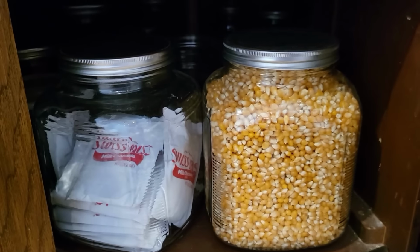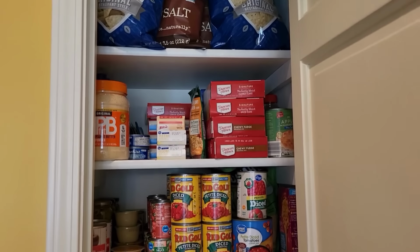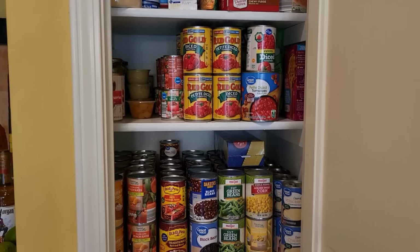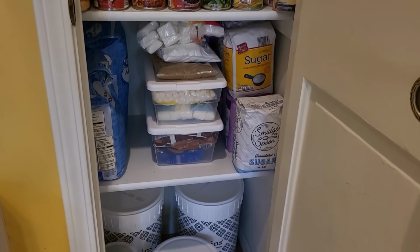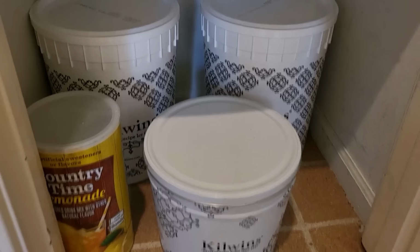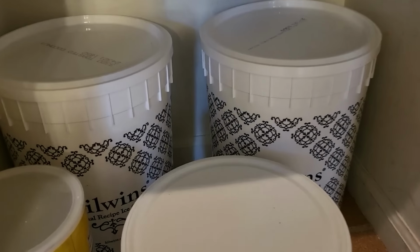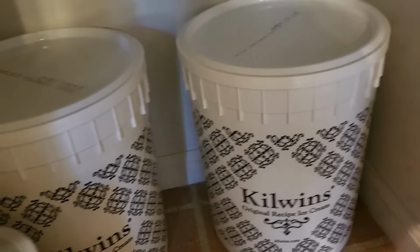Let's go look at my actual kitchen pantry. Now we have my kitchen pantry, and this is right in my kitchen. It's not huge, but I do try to maximize this space well. Just give you a quick overview and show you everything that's in here. All right, we'll start at the bottom. These are some food safe containers, food grade containers that I got free from a local ice cream shop of Kilwin's.